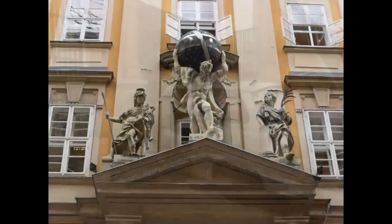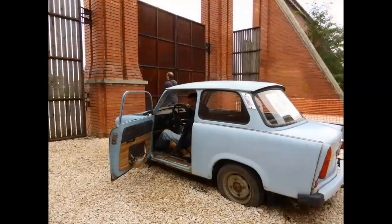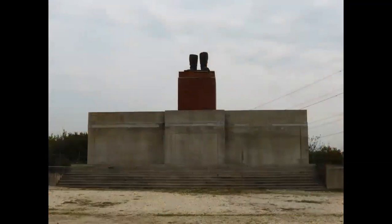We're going to take a quick trip outside of the city, though. This is known as Memento Park. It's about 10 kilometers or so southwest of the city, and it makes a great maybe half-day trip. It's an entire area where they have brought old socialist realism monumental sculptures into one place. And it's a kind of interesting history to look back on what Hungary experienced over the course of the 20th century.